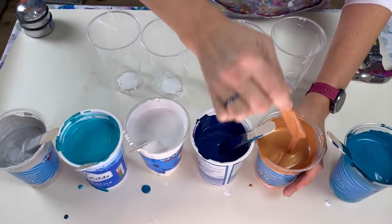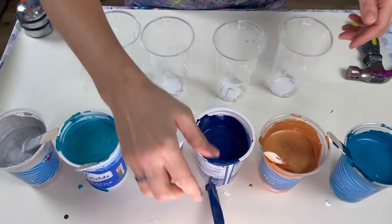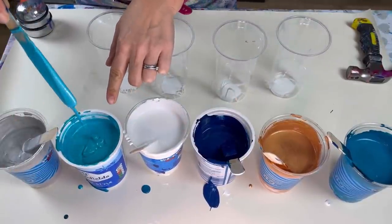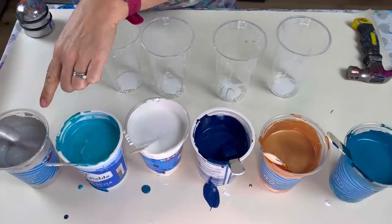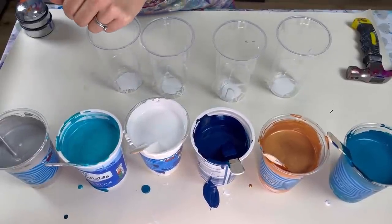Just rechecking the consistencies of these. Ooh. It's the silver. The silver is too thick. So a tiny splash more water.